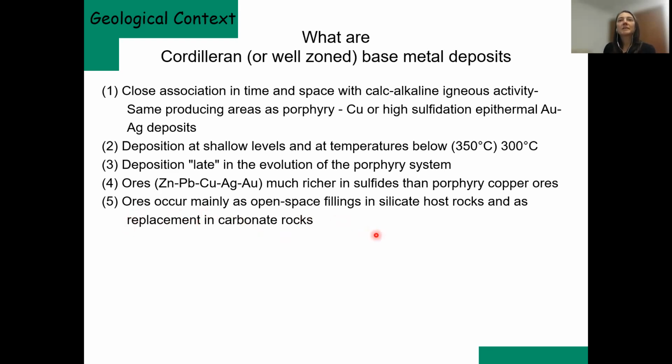Ores occur mainly as open space fillings in silicate host rocks and as replacement in carbonate rocks. Very important. Well-developed zonation, and we're going to see how this zonation is developed and how the mineralogy changes.